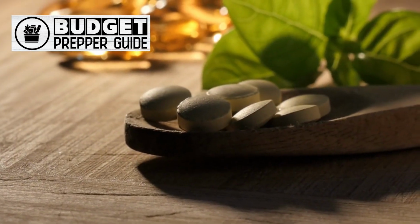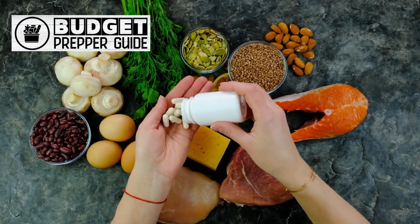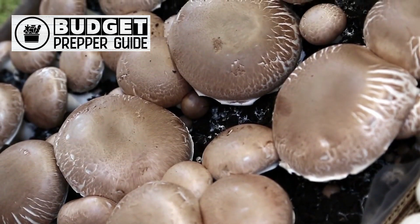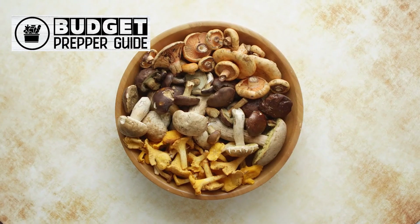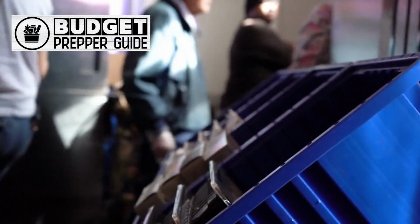And let's not forget the nutrition. Mushrooms are loaded with B vitamins, minerals like selenium and copper, and even some protein. In times when fresh produce is scarce or expensive, having a stash of dried mushrooms means you can still get those essential nutrients and flavor without breaking the bank. Plus, they're super lightweight and compact, perfect for small pantries or emergency kits where space matters.